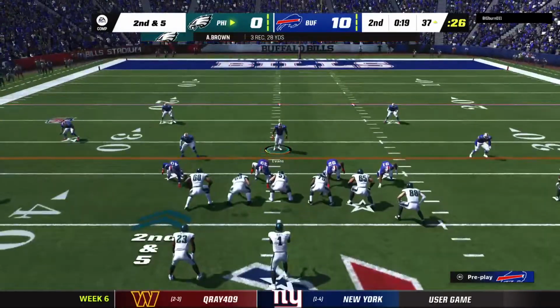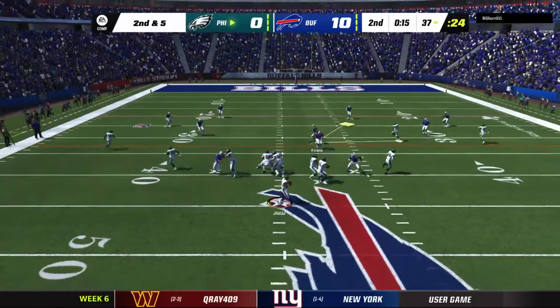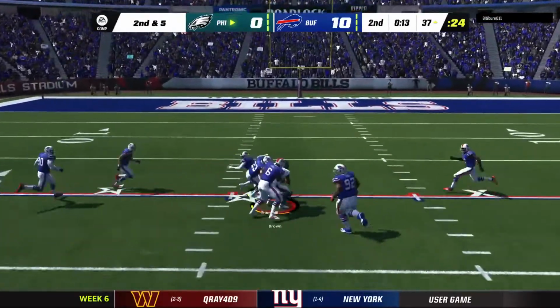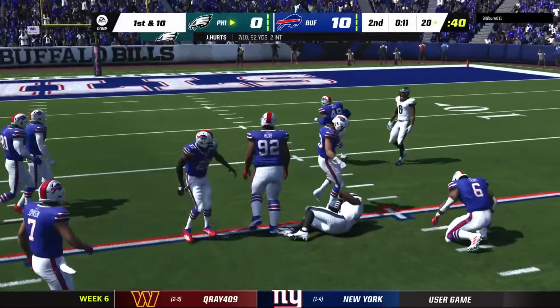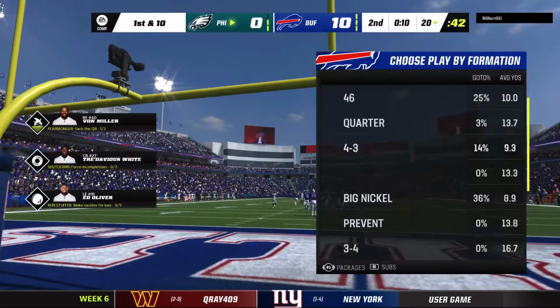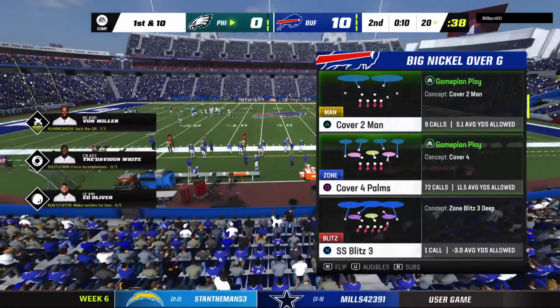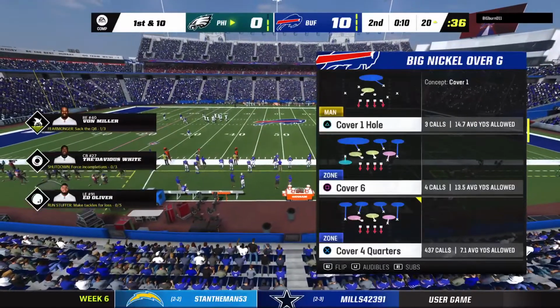Here's 2nd and 5 now from the 37. Again, he'll drop to throw. Pass to Brown. He's got it on the crossing route. And he's got a first down as the tackle made at the Bills' 20-yard line. Now a timeout signaled for, and they'll get it with 10 seconds to go before halftime.